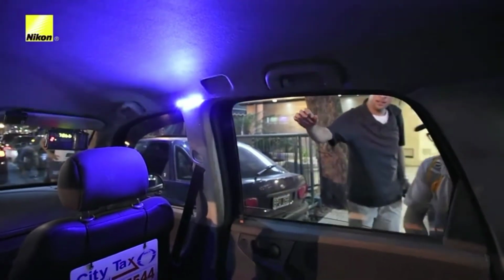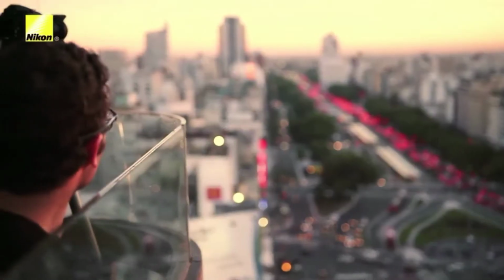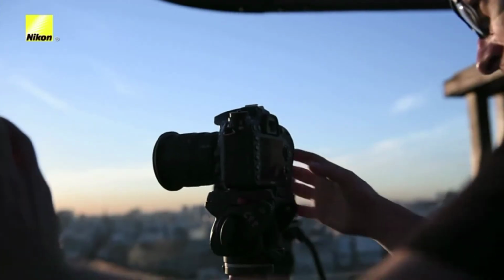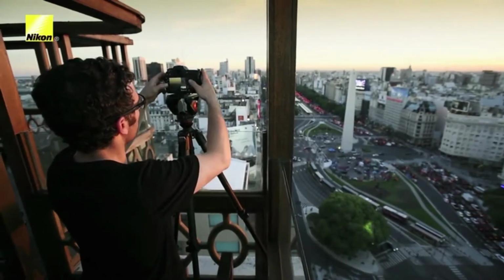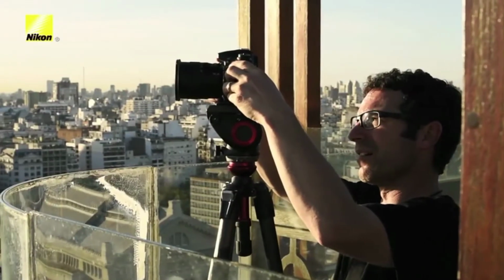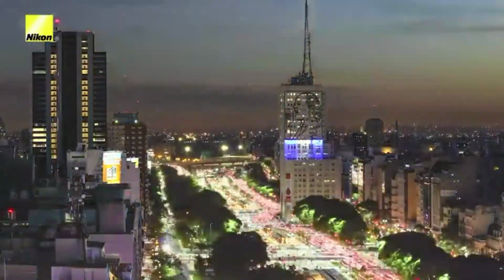Hola, gracias. Our first objective in Buenos Aires was to find a rooftop overlooking the city. We found an amazing view looking down at the Plaza de República. I was delighted to see that the new D7200 has time-lapse exposure smoothing built into the camera. I'm trying to do a day-to-night time-lapse where it transitions from full sun to nighttime, and you get the transition from day-lit city to glowing lights in all of the buildings.